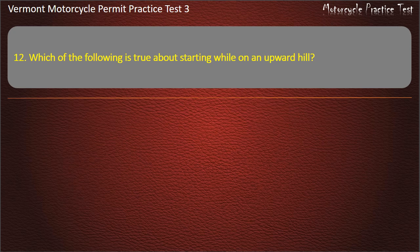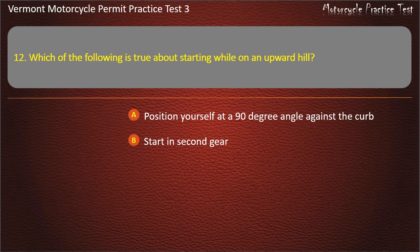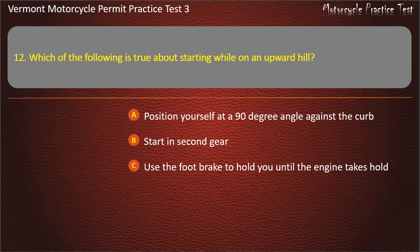Question 12. Which of the following is true about starting while on an upward hill? Position yourself at a 90-degree angle against the curb. Start in second gear. Use the foot brake to hold you until the engine takes hold. Never try to start on an upward hill. Answer. Use the foot brake to hold you until the engine takes hold.